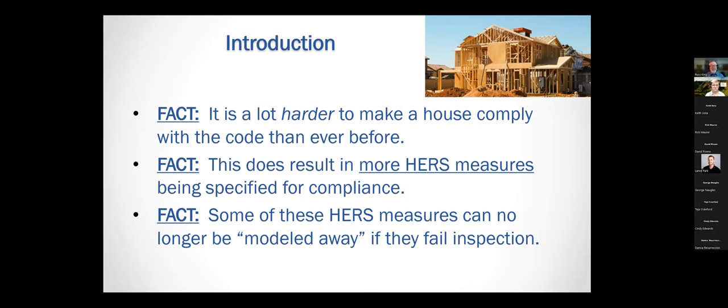And then people would go out and try to do it. They go, oh, shoot, it's not passing. Let's just take that off and put something else on, maybe add insulation to the ceiling. And you could model it away. That is much more difficult to do these days.